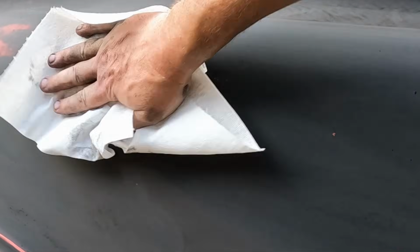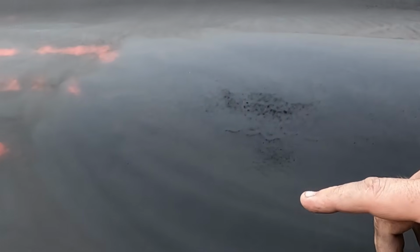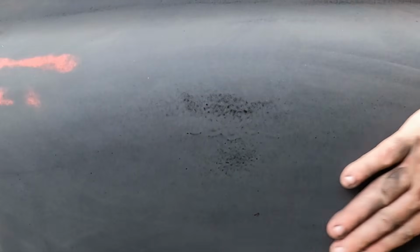Alright guys, I don't know if you can see this or not, but if you see this little wee thing there, that is a run. That was a slight run that was in it, and I was just going to show you what it looked like, and we're going to cut it out flat, then we're going to wipe it off. But I tell you what, this thing is about slicker than snot, guys. It's pretty good. Yeah, we're probably going to blow it off.